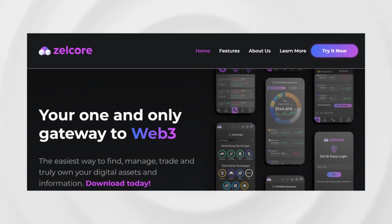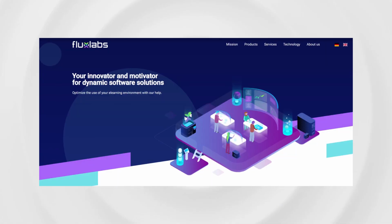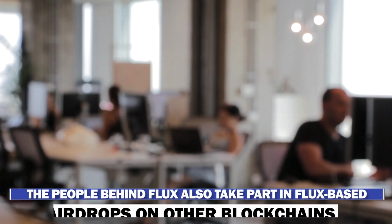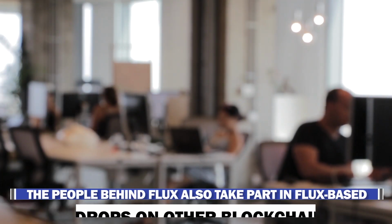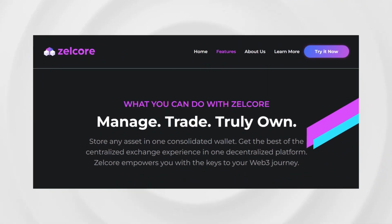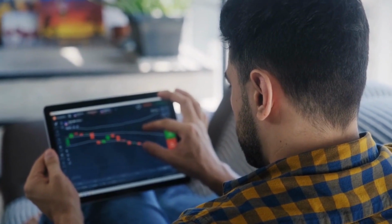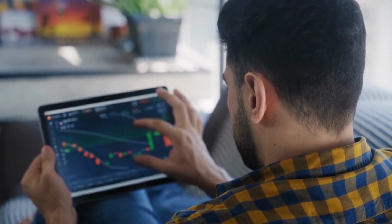Flux also has its own wallet, called Zel Tech, and a development program called FluxLabs. The people behind Flux also take part in Flux-based airdrops on other blockchains, which can be claimed using Zel Tech's Fusion app. People do, however, have to hold Flux in order to participate in these airdrops.